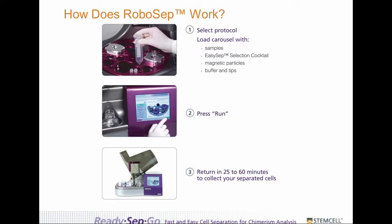The RoboSep itself is very easy to use. You simply choose the protocol you want to run from the protocol list, then load the carousel according to the on-screen prompts. When the carousel is loaded, you simply press the green Run button and you walk away. Depending on the protocol you are running, it will take between 25 to 60 minutes to isolate your cells. And when the run is complete, your isolated cells are ready for DNA extraction.